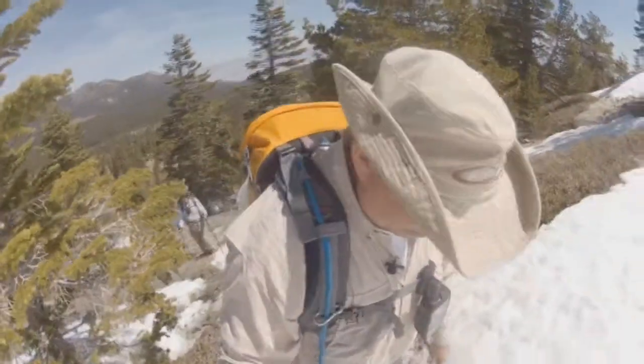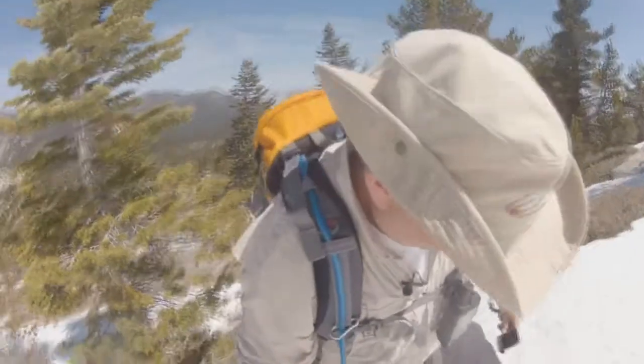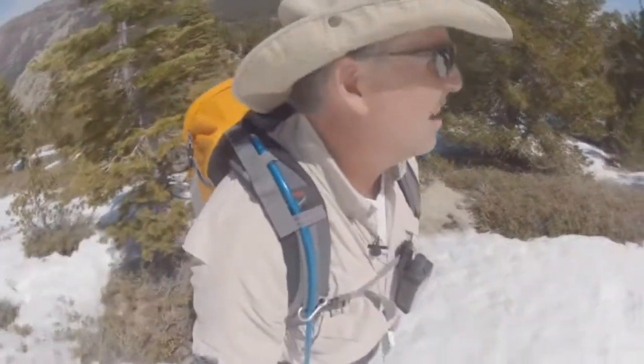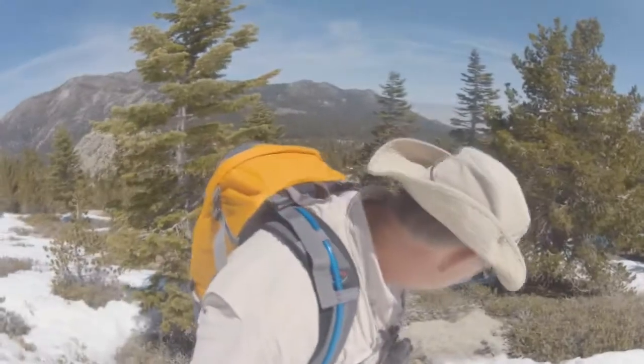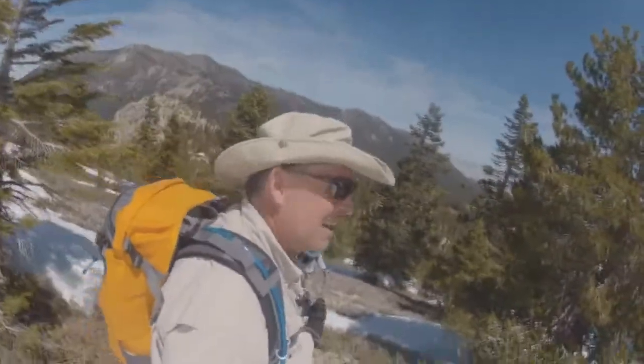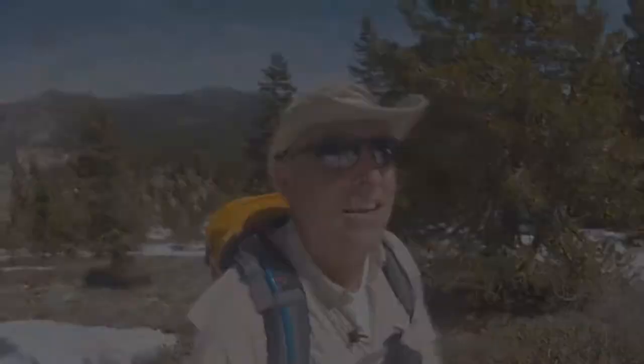Well, that's what we're dealing with. Looks much better. Such a short spot here that I could just do that, but maybe we'll work our way around this way. This is tiring.